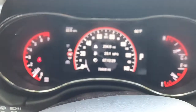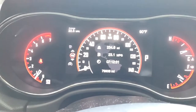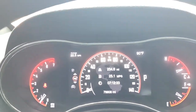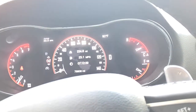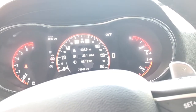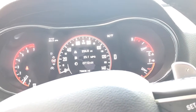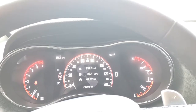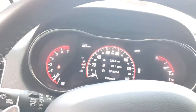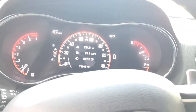if you guys can tell, I'm also getting over 23 miles per gallon. Let me go ahead and lower the windows. And thanks to that Mopar High Performance water pump, she always stays nice and cool. But let's see if you guys can hear it as I drive around, so that way you can get an idea of what it sounds like.